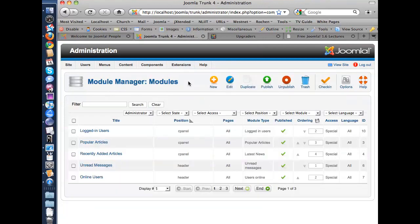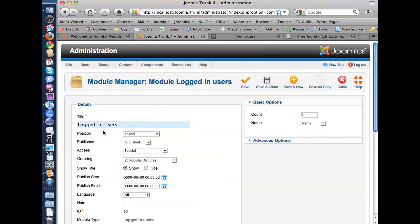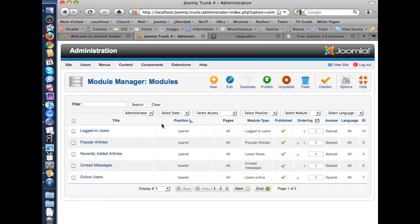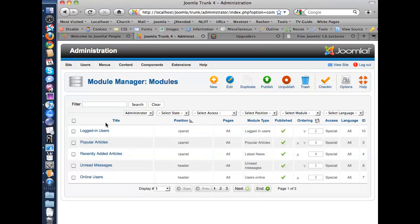Okay, let's have a look at the module manager. Some really, really cool things happening in the module manager. Again, we've got all of the usual suspects in the filters. Again, we're able to set the language that a module is relevant for. But hang about, we don't have the site and the admin submenu anymore. That's just a filter. So filter on the site, filter on the administrator modules.